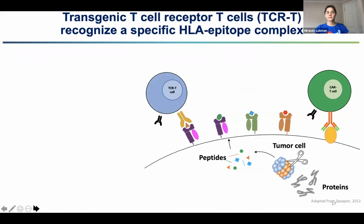Yes. So CAR T cells recognize proteins on the surface of the cell. Now these proteins just exist on the surface. They aren't necessarily chopped up and presented on the HLA. So that's a huge asset to CAR T cells, is that you don't have to HLA match them.